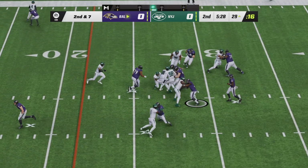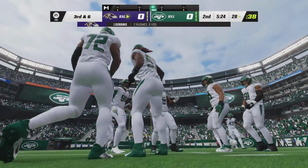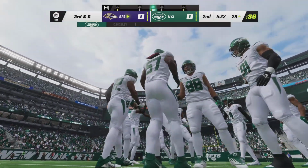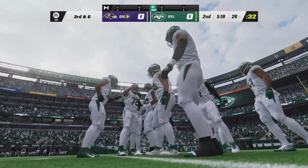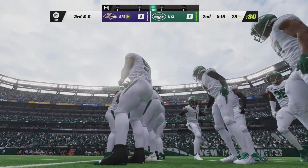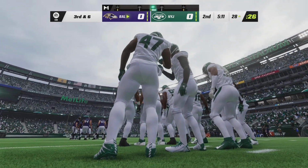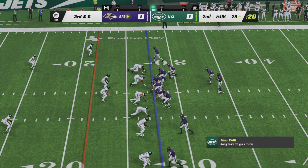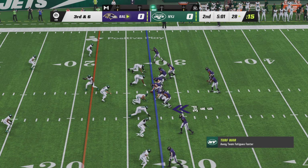On 2nd down, a run with Dobbins. Might have gotten this one down to the 28, that's all. They had 3 yards on 1st down, just 1 yard there. Just not a whole lot of room to operate there on that carry. No, not at all. They did a really nice job staying in their proper places and not allowing any lanes to open up. So they need 6 yards here on 3rd down. They're 2 for 2 on 3rd down tries so far on this drive.